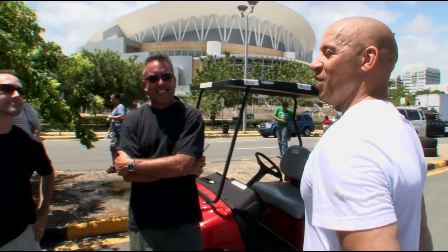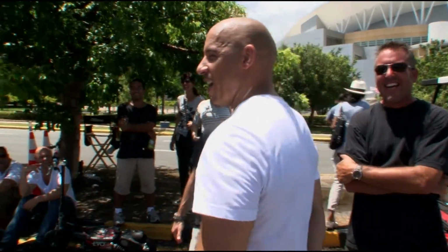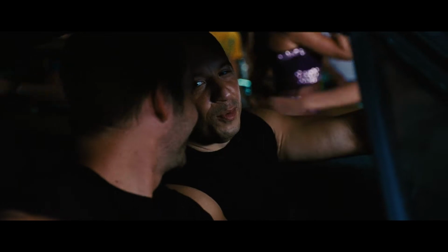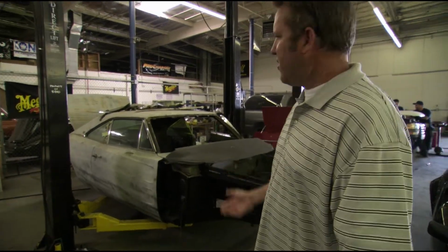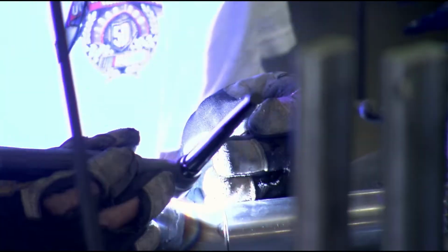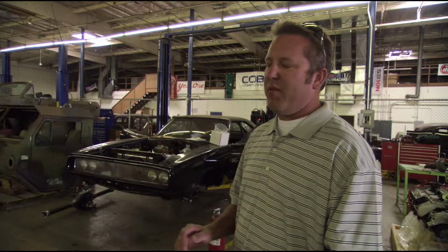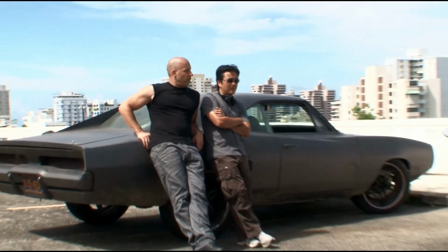I smell a new Charger coming, with Dom written on the side. Vin Diesel definitely likes the Charger. Home sweet home. This is basically what we start with when we buy a Charger, really just a bare shell. We completely strip everything out of the car, front to rear. Wiring, fuel system, powertrain. We replaced most of the body panels, the floor pan, the trunks. I tried to give the car a little bit of an updated look.